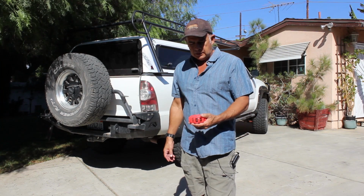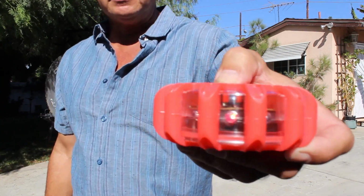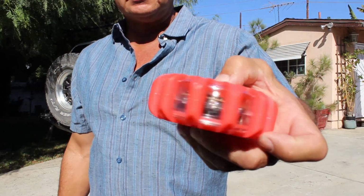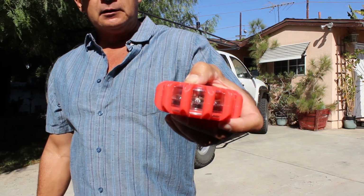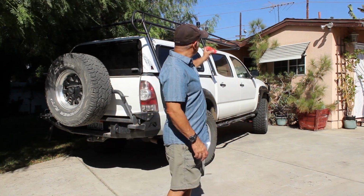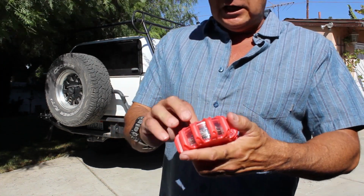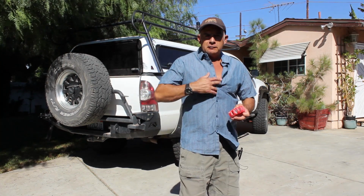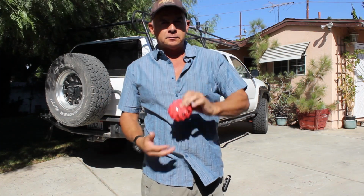So a good idea is to get a signal beacon, something like this. This is a little cheapy one. I think I got this at O'Reilly's. This is like 11 bucks. I mean, you can find these all over the place. You know, take off from your vehicle, just leave it on the top there. It's got a magnet, it's got a little hook. In case you don't get back in time, you're looking for your vehicle, where's it at? At least you got a little beacon light to follow back to your vehicle.